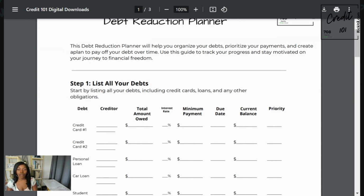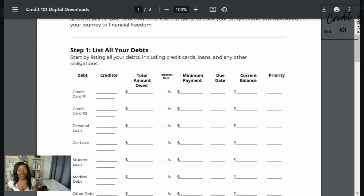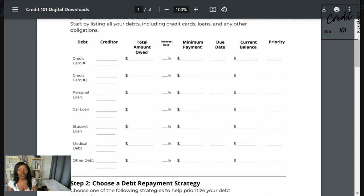Now, when it comes down to debts, honestly, I like to do highest interest first. And the reason why I like to do highest interest first is because I want to pay less over time. So I will pick whichever one has the highest interest. But you have credit cards, personal loans, car loans, student loans, medical debt. Just go ahead and fill this in.